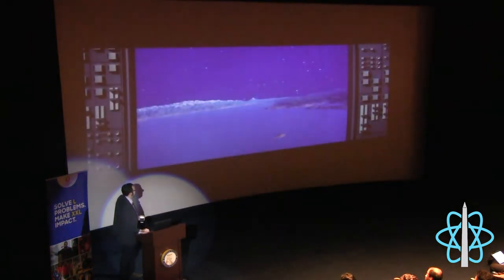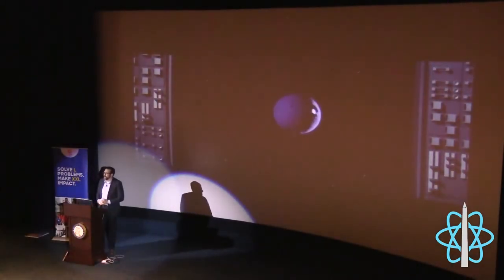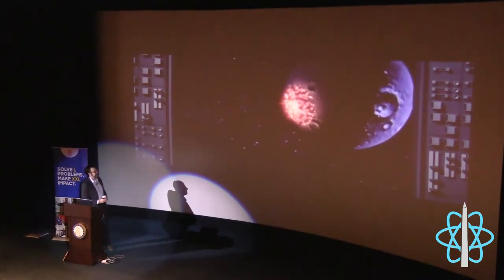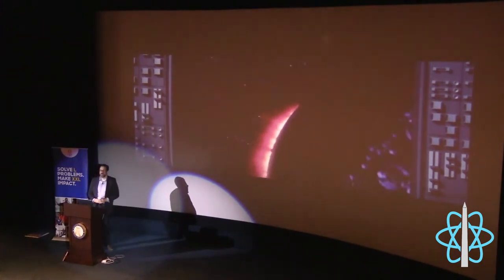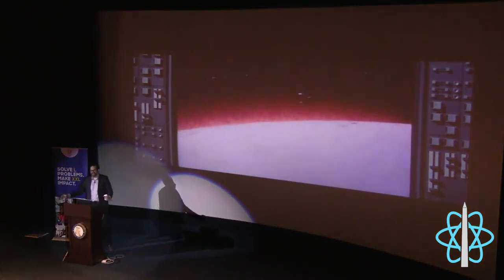Oops, that one's auto start. Let's try that again. There we go. So, Wrath of Khan. This is the Genesis effect sequence. Everything you're seeing here was rendered out of the Reyes algorithm. And then this awesome fake computer on the sides. Spoilers, yeah. If you haven't seen The Wrath of Khan, I'm so sorry.